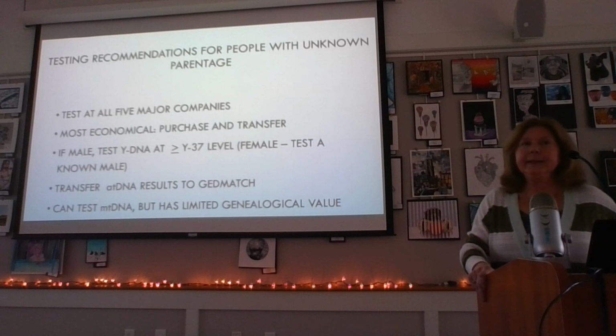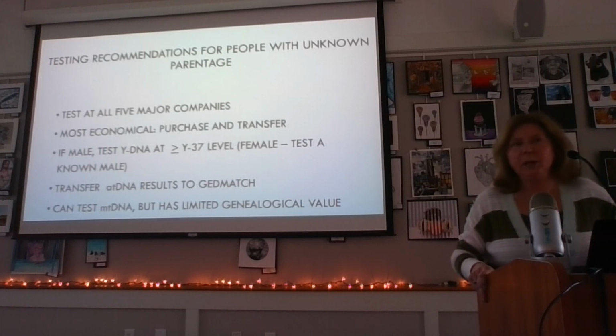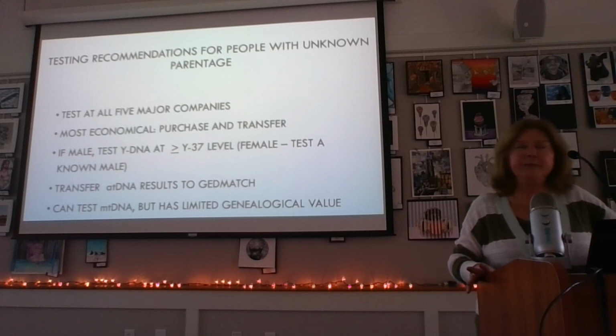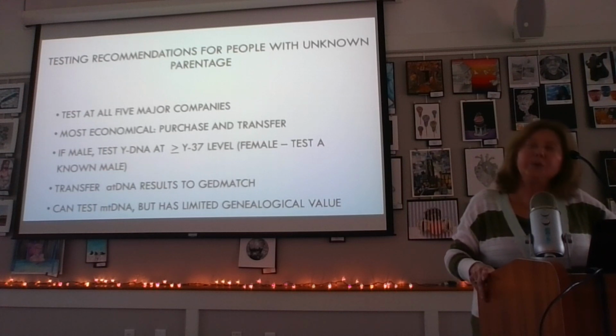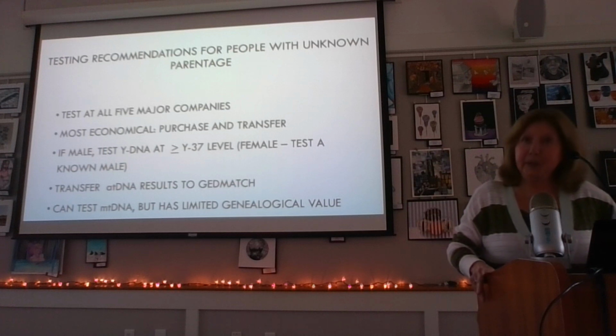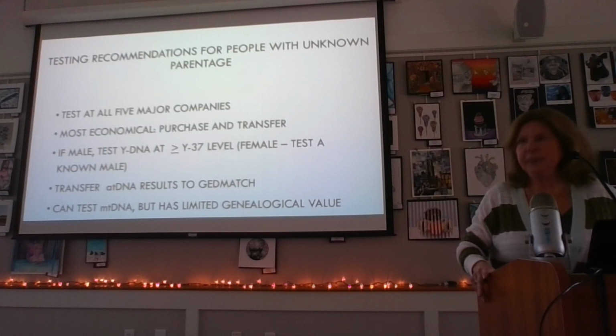Basically, for Y-DNA, Y37 is the lowest you want to go. They used to start with Y12. And if you want to find out what surname you're affiliated with, if you were an adoptee or have an unknown father of some sort, Y37 is the place to start. You can go to 67 and 111 without taking the big leap to the Big 700, which is $400. So if you want to be economical, I think the Y37 would be the place to start.